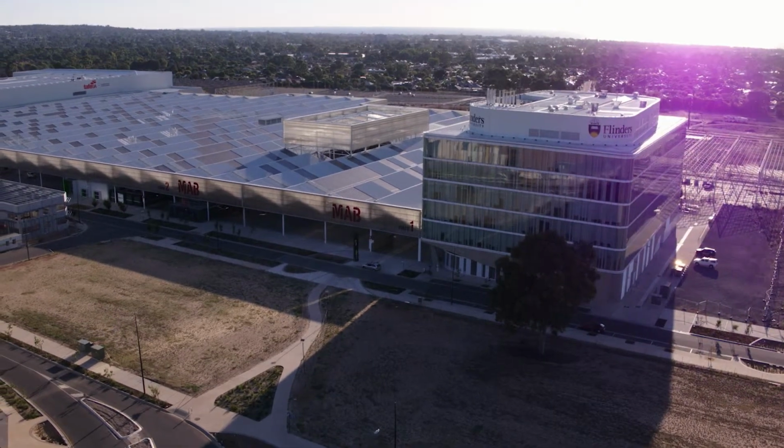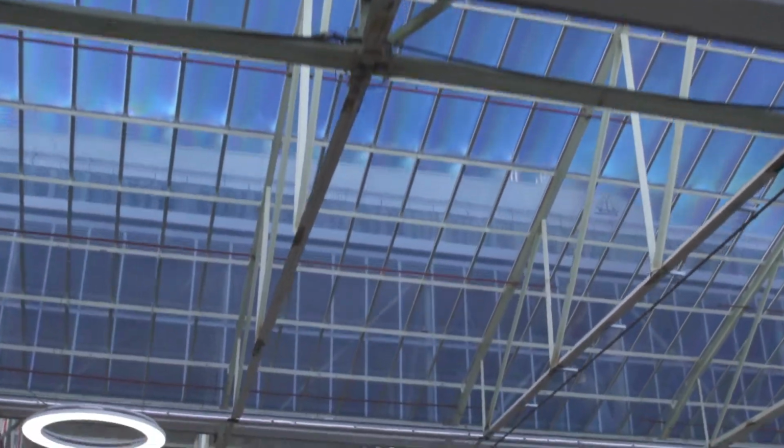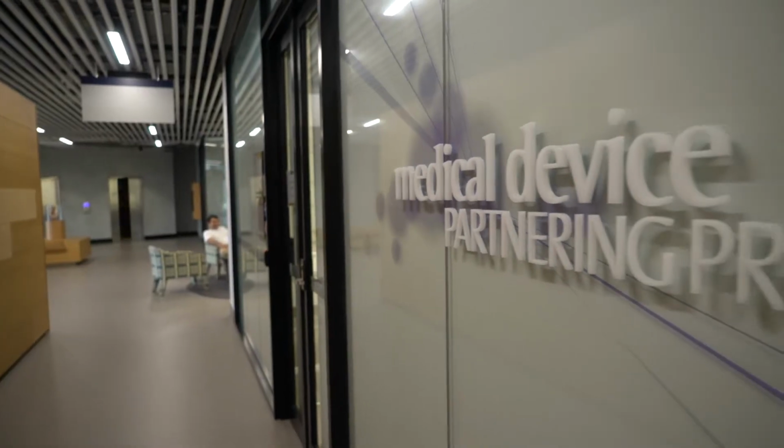We're an ideas incubator supporting early stage innovation and technology development. It might be that someone just has a concept for a new medical device. It might be that they've got an early stage prototype. And the role that we play is connecting all of the pieces of the puzzle.